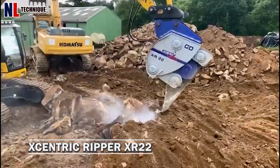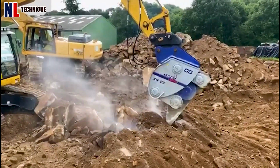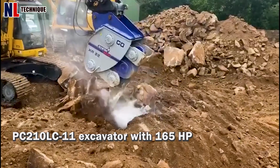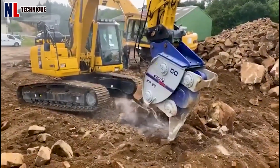The eccentric Reaper XR22, with an operating weight of 2,500 kilograms, is designed for excavators weighing 18 to 23 tons. It was attached to a PC210 LC11 excavator with 165 horsepower, enhancing its material breaking efficiency and performance.